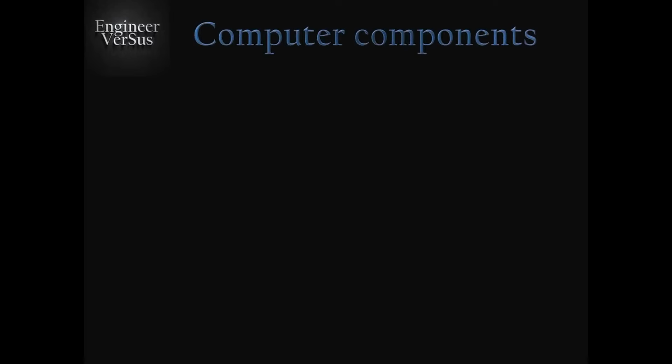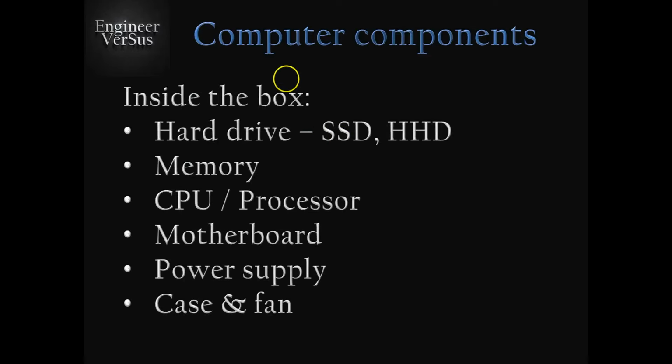Being an engineer, we're maybe closer to the geek nerd side of things, and thus people ask us a lot of computer questions. So we're going to walk through the computer components, all the extras that go with it, and then we're going to take a look at a couple websites. So first off, what's inside the box?